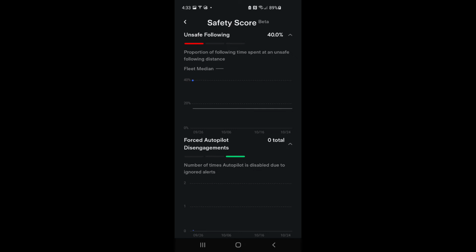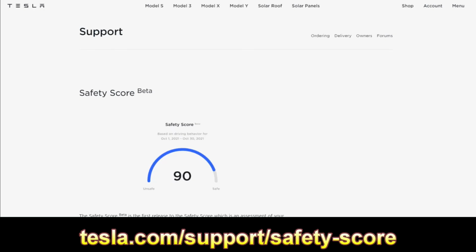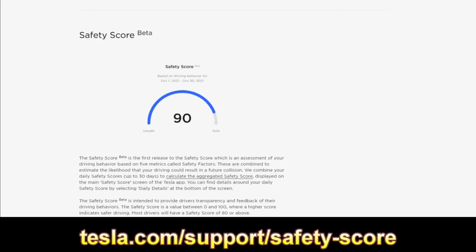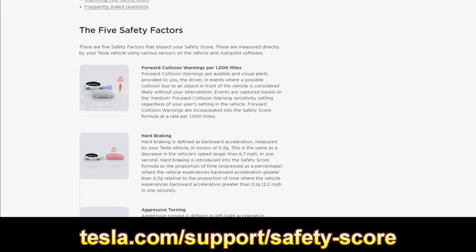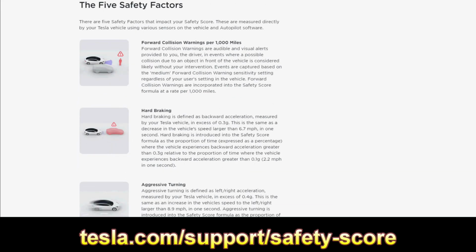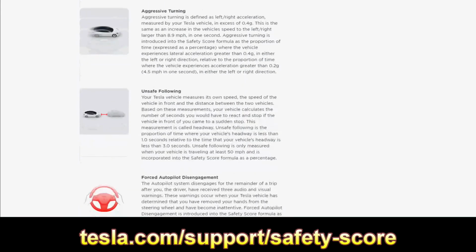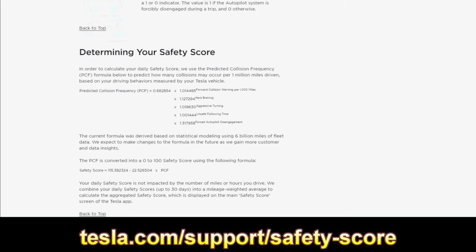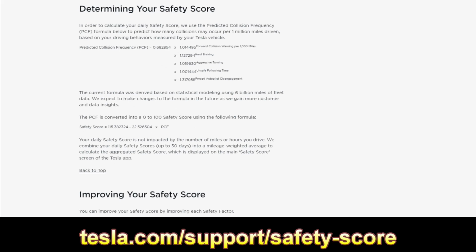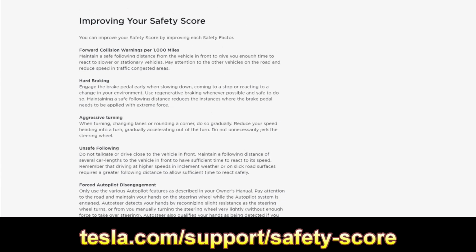So I think you go 7 days and it keeps calculating your safety score. So it'll be interesting to see where that goes. So if you go to tesla.com/support/safety-score, you can see details about how this whole safety score is calculated. It talks about the 5 safety factors: the forward collision warning, hard braking, aggressive turning, unsafe following, and the forced autopilot disengagement. That's probably an important one. Then it shows you how it's calculating your score from those 5 factors. And this is really useful, how to improve your safety score.